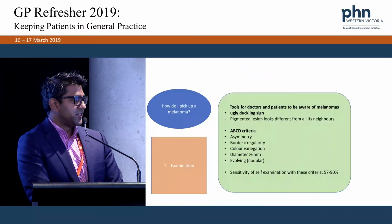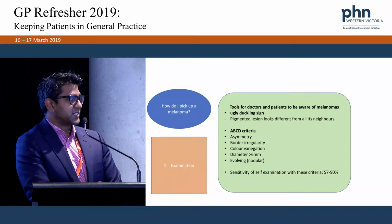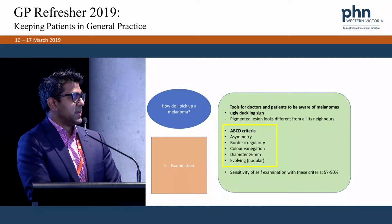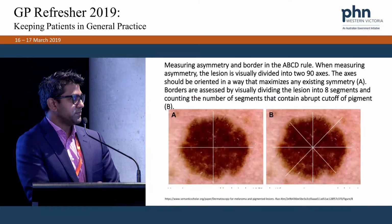Now, what are the clinical features of a melanoma? Well, clinically, there are a few ways of trying to detect a melanoma. Firstly, we look for the ugly duckling sign, meaning something that just sticks out like that. So you can see that sticks out compared to all the other moles. The other thing is to look at the ABCDE criteria, where we look for asymmetry, irregular border, colour variation, diameter greater than 6 millimeters, and if anything's been changing over time.